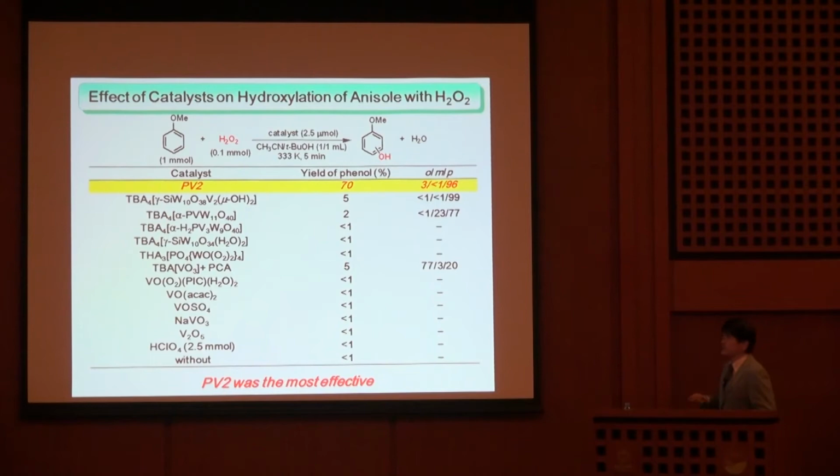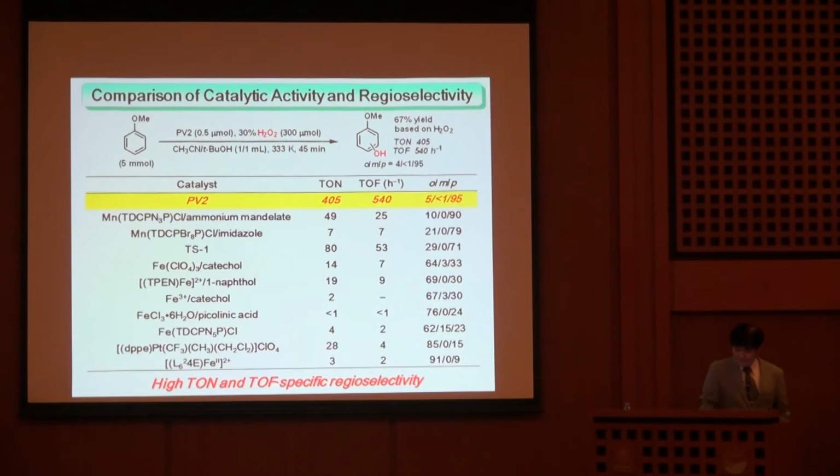The same catalyst also shows high regioselectivity, that is paraselectivity, for hydroxylation of anisole, as shown here. This 96% paraselectivity is much higher in comparison with these selectivities. You see here, our catalyst shows high turnover number, high turnover frequency, and high paraselectivity in comparison with these values.